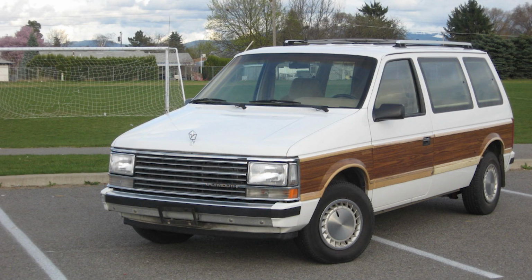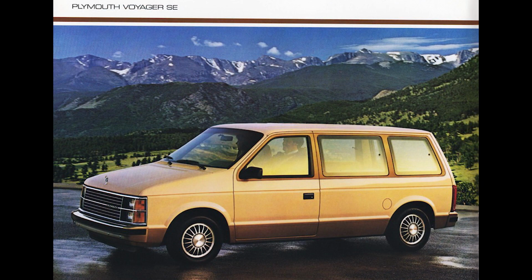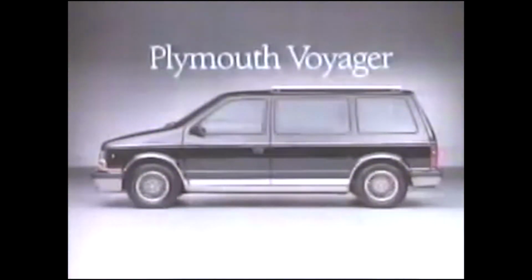And some fun facts about the first gen: this car was on Car and Driver magazine's top 10 best list for 1985. The Voyager was one of the first mass-produced vehicles to have built-in cup holders, and different commercials for the Voyager featured magician Doug Henning, rock singer Tina Turner, and pop singer Celine Dion.